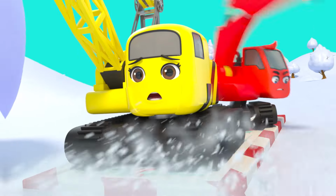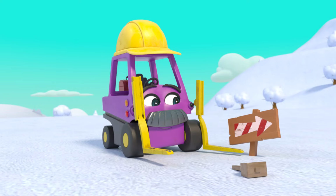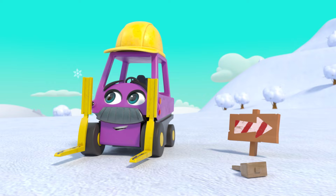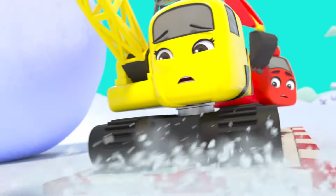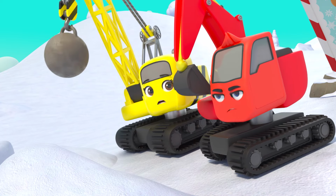Watch out for that tree. Good steering, Digley. That was a close one. Looks like Mr. Rubble still has no idea. Keep going, guys. You're nearly there. Watch out! Oh no, they've tripped over that rock. How will they catch up with the snowball now?